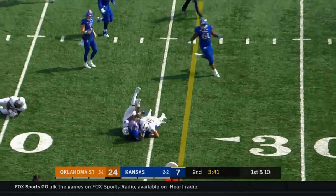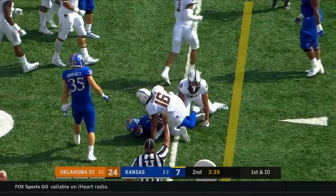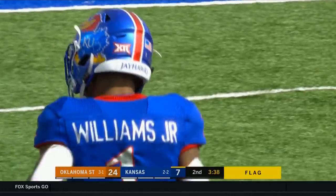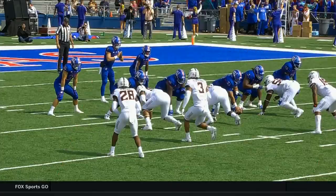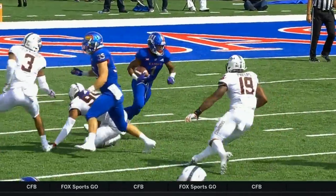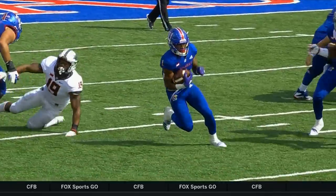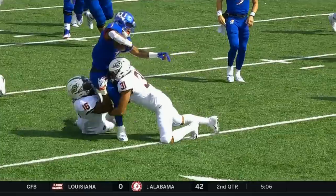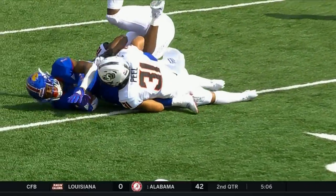and look what happens because of it, a splendid cutback run. Puka Williams picks up nine, but a marker came in at the end. Holding, offense, number 67, 10-yard penalty. Replay first down. Half the distance to the goal. Well, that's the right tackle. Kevin Feeder. Yep, Feeder.